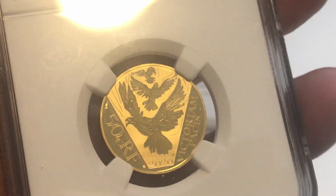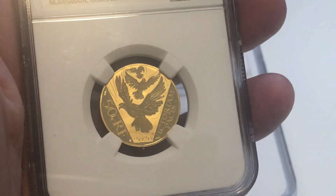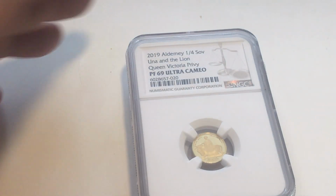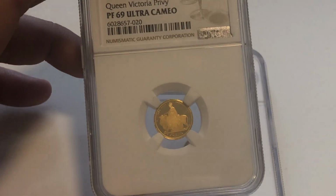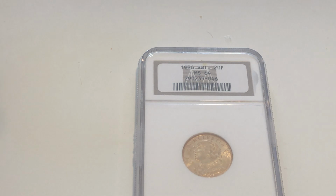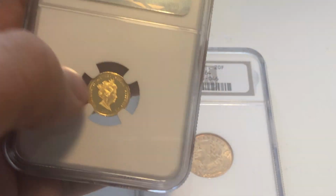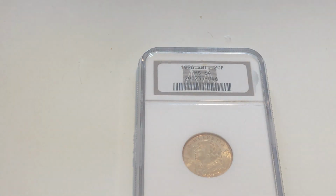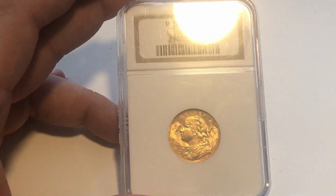I think this may even be one of my favourite designs I've come across. I think it's really effective. I think it's a great coin. Una and the Lion, quarter, Alderney. This will do alright. There tends to be a premium for this coin. I don't know why. It is an imitation coin. Usually you've got to go for the Royal Mint stuff, but in the case of Una and the Lion, it seems to have a good appeal. 1926 Swiss franc.